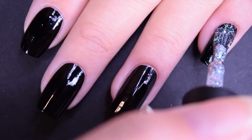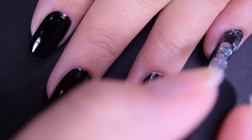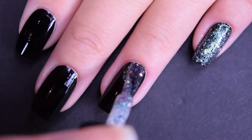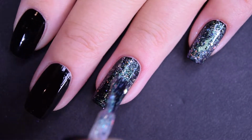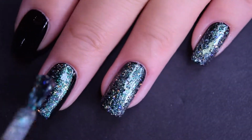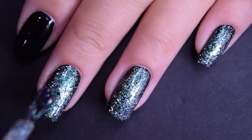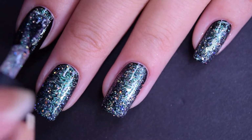So here's one coat of Halloween over Banksy, which is the black cream polish from I Am Custom Color. This has a nice formula. It will build up to opacity on its own if you are really that invested, and as a topper it is a little bit difficult to get spread out evenly, but it does look really nice this way, and it is my preferred way of wearing it.